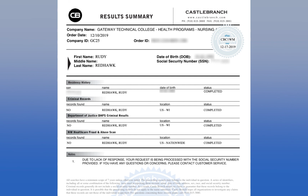When a discrepancy is identified, Castlebranch will contact you 3 consecutive business days to verify the information. If you don't respond and they're not able to verify the information, a notation will be added to your file stating that there was a lack of response on your part and the background check is being run with the information you provided. This could result in you having to reorder your background check and pay again. So do yourself a favor and watch for emails from Castlebranch.